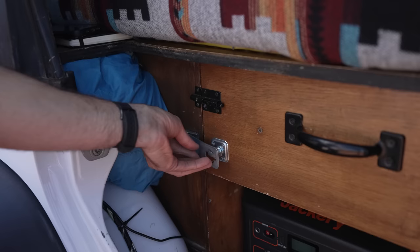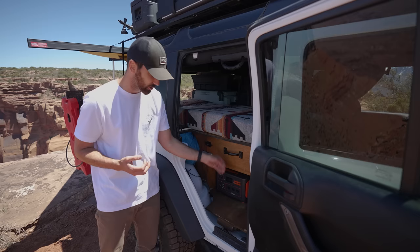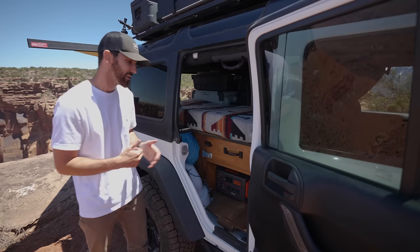And I also run a pretty thick bike lock through the base of the Jeep. And that runs through the drawer, through the handle, through the Jackery, and connects back to the base of the Jeep. So just a little bit of peace of mind while I'm backcountry camping or even just on a daily hike that everything is locked up and secure.